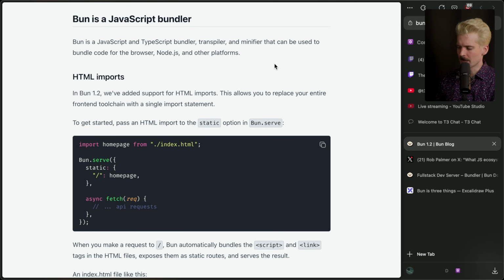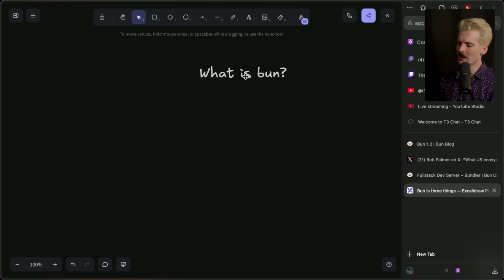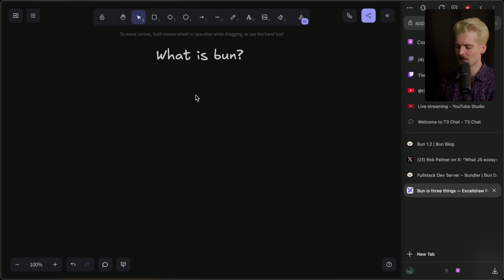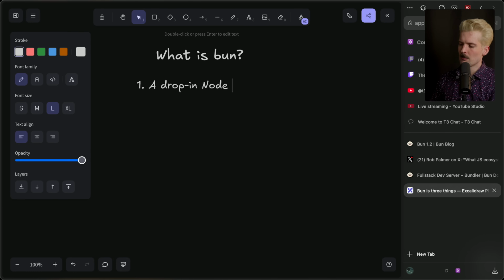Bun is a JavaScript bundler. This needs a diagram. What is bun? This is not as simple a question as something like, what is Node? Node is a server-side runtime for JavaScript. It is a way to run JavaScript on a server, as well as a set of packages and libraries that solve a lot of the things you might want to do on a server. Bun is not just that. Obviously, Bun is a drop-in node replacement runtime. But that's just one of the three things I would say Bun is.